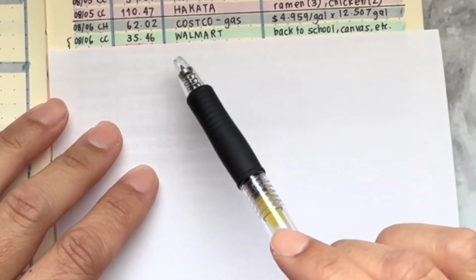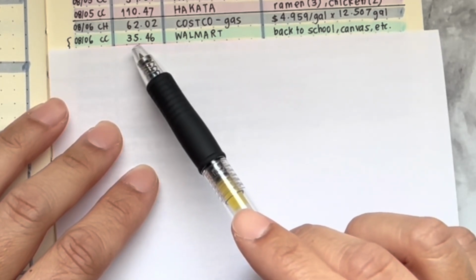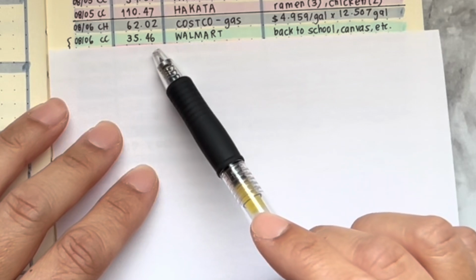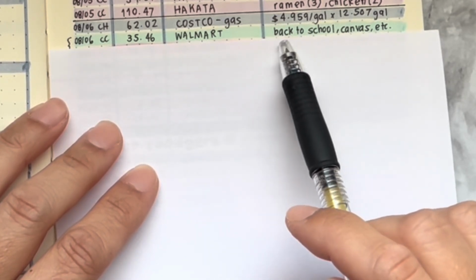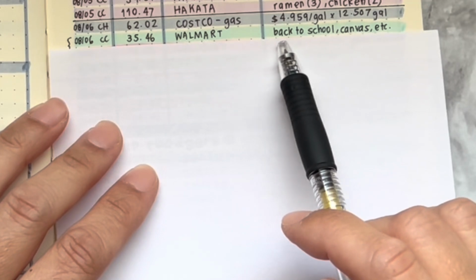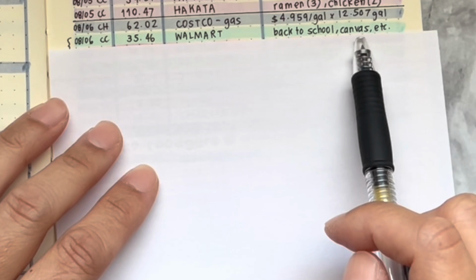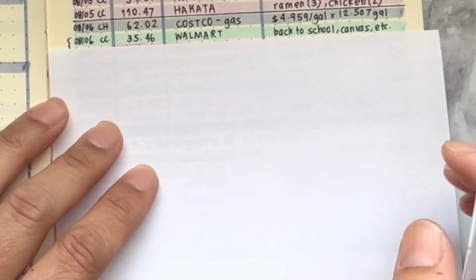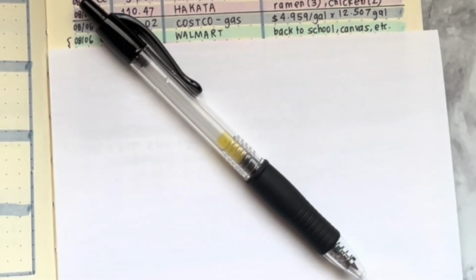On the 6th, I also went to Walmart for some stuff for my daughter. I spent $35.46 out of the household category. I got her some pens, some pencils, some canvas to paint on. I forget what else. I think I got myself a notebook, which I want to show you guys if I can find it.